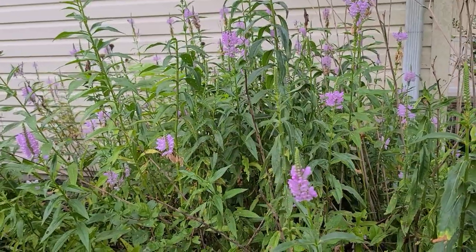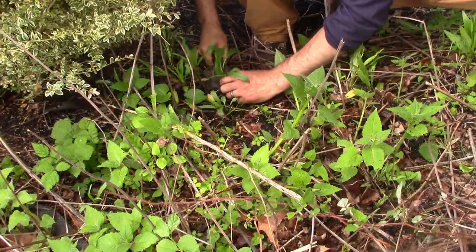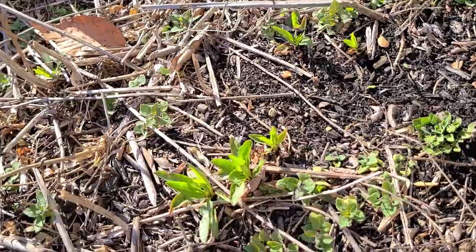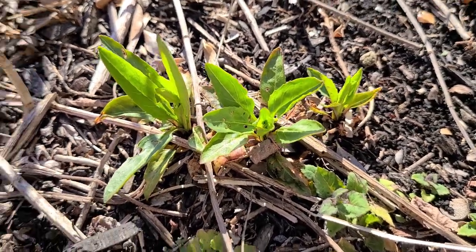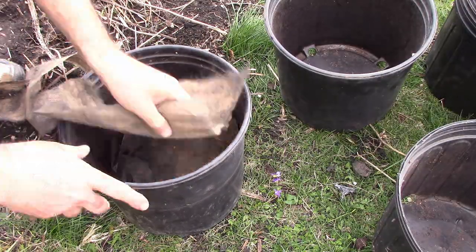Now, there's a few ways to contain it. The first one is to let it go wild. So put it somewhere where it can go wild. The next way is just pull unwanted shoots each year. You're gonna have to do this a couple of times, probably 2 weeks apart. This is what the plants look like when they emerge in the spring. You just need to get them out of there and any rhizome root you can find.